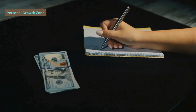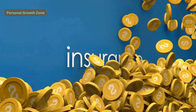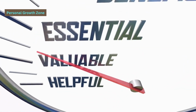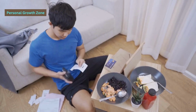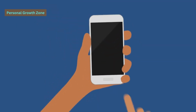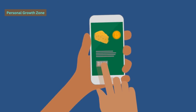Track your expenses. The next step is to track your expenses. Write down all your monthly expenses, including fixed expenses like rent, utilities, and insurance, and variable expenses like groceries, dining out, and entertainment. It is essential to track your expenses for at least a month to get an accurate idea of your spending habits. Categorize your expenses. After tracking your expenses, categorize them into necessary and discretionary expenses. Necessary expenses include things like rent, utilities, and food, while discretionary expenses include things like dining out, shopping, and entertainment.